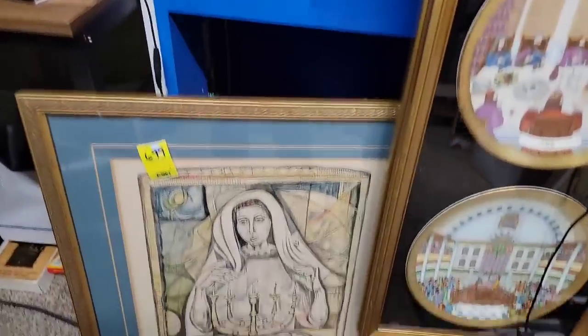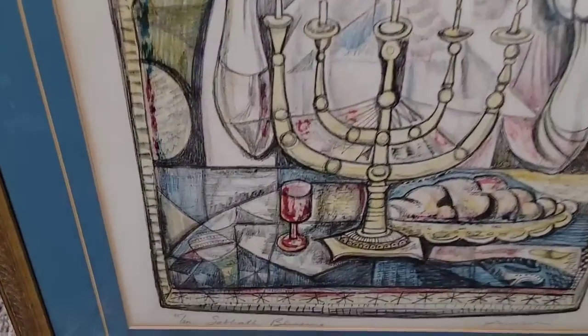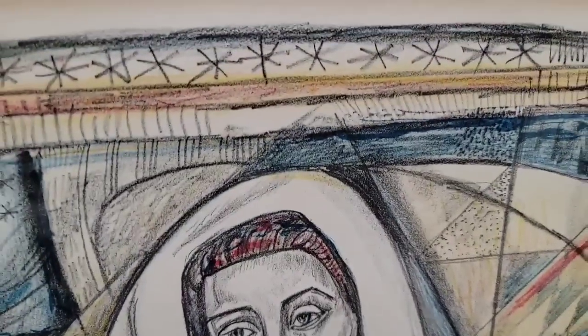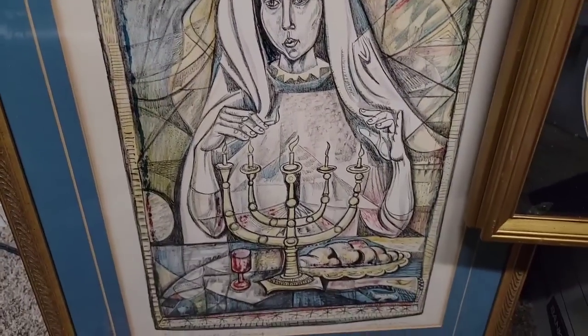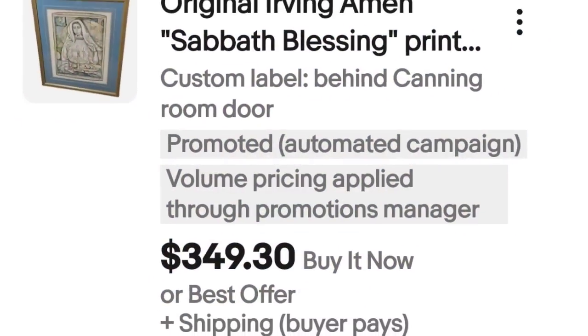Now this one is actually pretty amazing down here. This is titled The Sabbath Blessing, and this is actually penciled. So this one I will go ahead and pop in here what I paid and what I think it will sell for. All right, so this one I paid $20. It is Irving Amen, and I have it listed for $349.50.